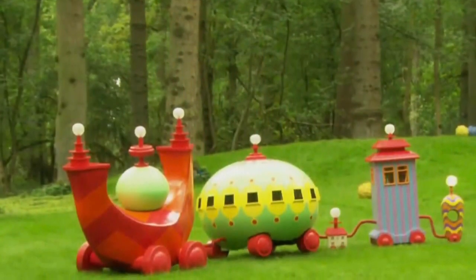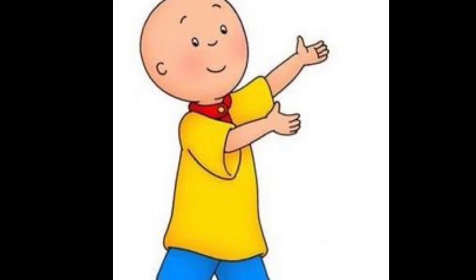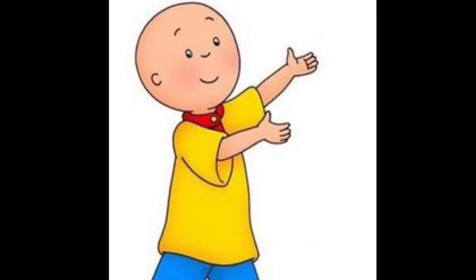So the Ninky Nonk rocks. And so does In the Night Garden itself. Caillou will be forever times worse than a Ninky Nonk. End of salute.